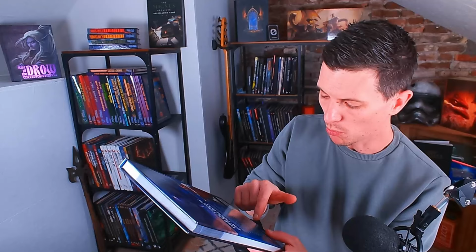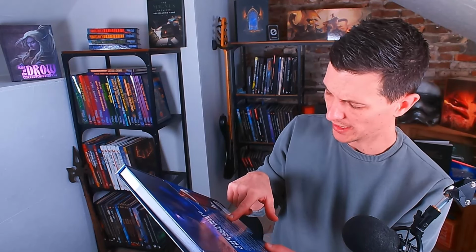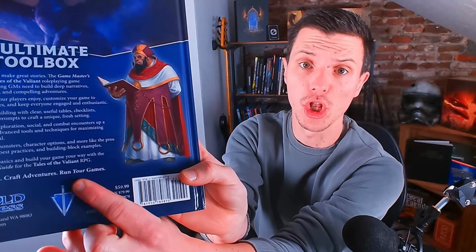It's really cool. Homebrew monsters, character options, and more like the pros, with advice, best practices, and building block examples. I don't get that sentence. Go beyond the basics and build your game your way with the Game Master's Guide for Tales of the Valiant RPG. Build worlds, craft adventures, and run your games. It's in cursive. Run your games. That wraps up my opinion of the Game Master's Guide by Kobold Press.